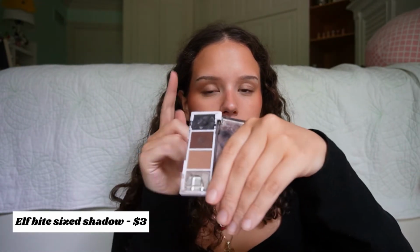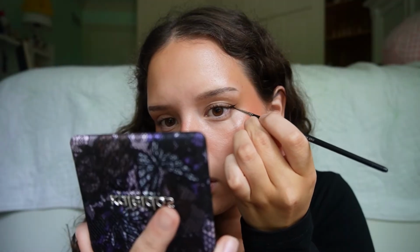If you're looking to experiment with eyeshadows, just get yourself this $3 e.l.f. eyeshadow quad. Comes in a lot of different shades. Mine is destroyed because I use it every day. They're great eyeshadows, especially if you're just starting out. I use the black every day to do my eyeliner.